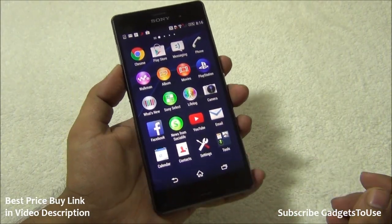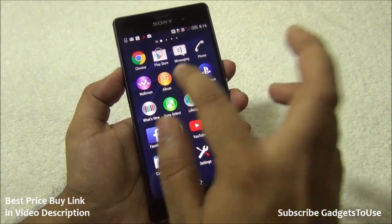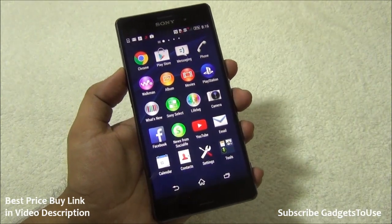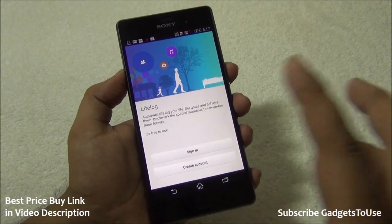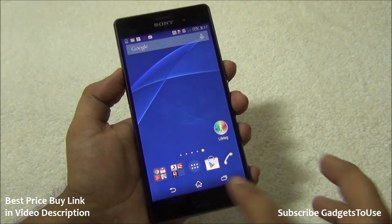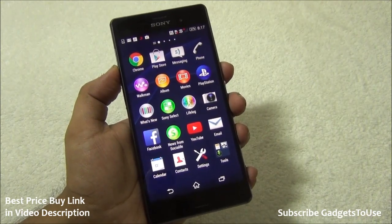These are all the applications which will come pre-installed. So you have Google applications, you have Walkman, some Sony applications like Album, Movies, and the PlayStation application is also there, which will allow you to play some games. You also have the Lifelog application which will work with a wearable device which comes from Sony. So you can actually track what kind of health activities you are doing on a day-to-day basis, how much you are walking, how much you are running. It will track all that with the help of that wearable.